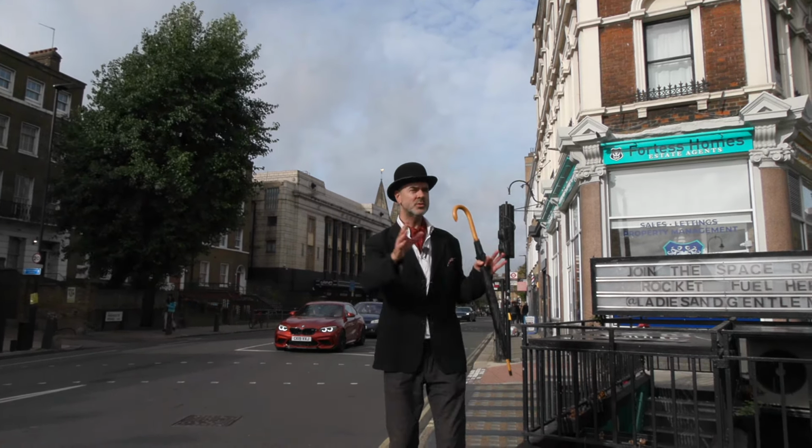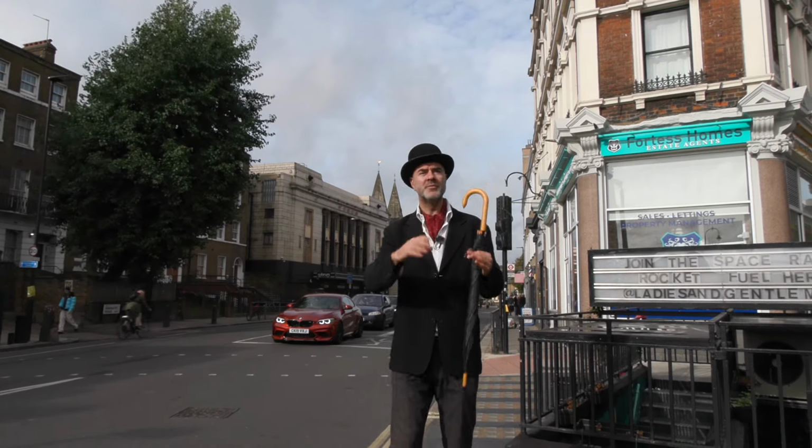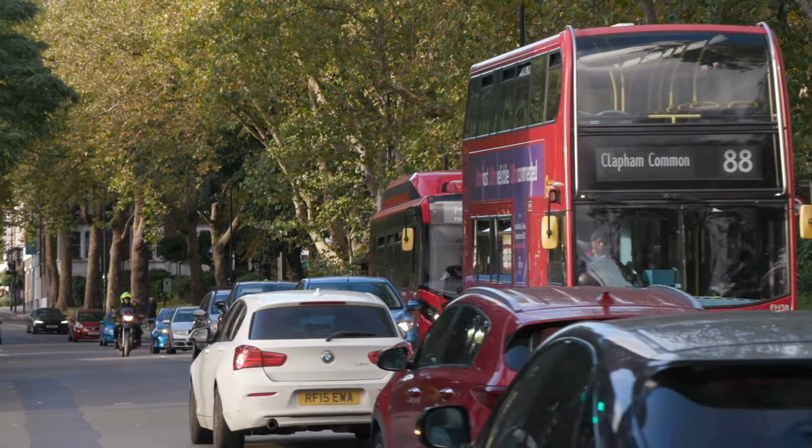And we are back sort of in Kentish Town. This walk can kind of be following on from the Kentish Town video, but we're going to go from Kentish Town Station up Highgate Road towards Parliament Hill and around.